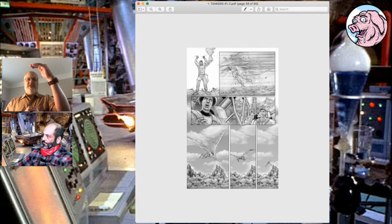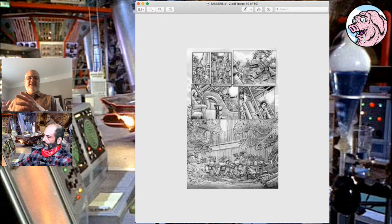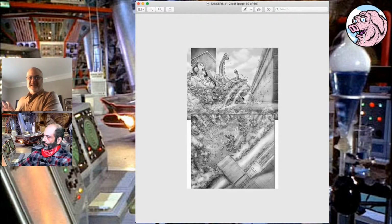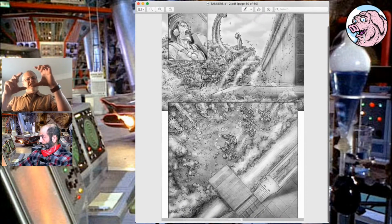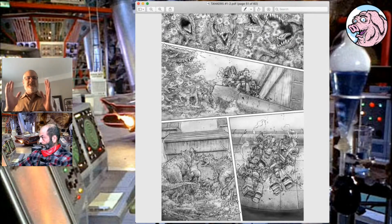I bought one of his originals when we worked on Wrath of the Eternal Warrior. I'm actually packing up my office right now because we're moving in about a month, so everything is in boxes. Otherwise, I would go get it for you and be like, here's his original. And it's just a little bit bigger than an actual comic book page.